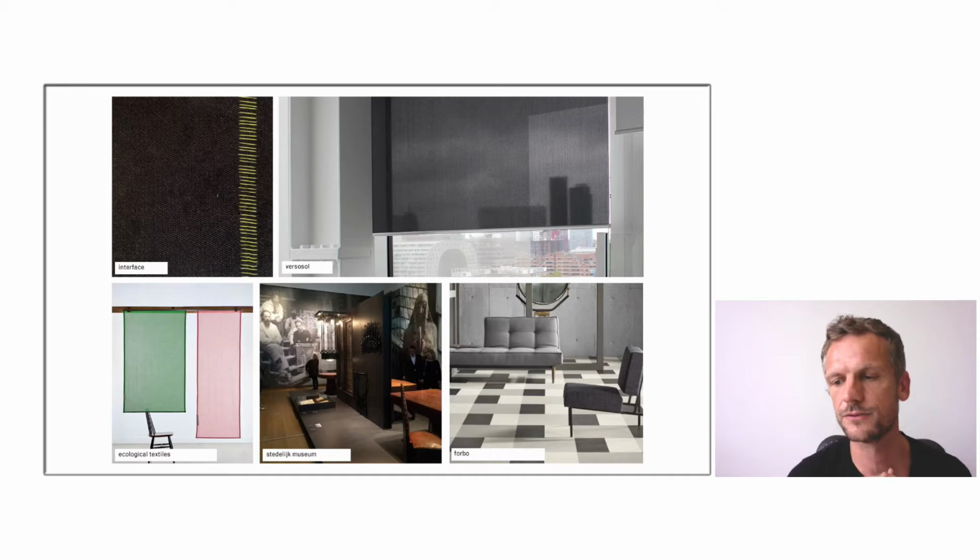And in the beginning, we just collected a range of materials. For example, Interface is a really big carpet factory. I think in Europe they produce 1,400 million square meters of fabric. Ferrosol, which makes screens for windows, turned out to have many leftovers. We have the big museum in Amsterdam, the Stedelijk Museum, a museum of contemporary art, and they had an exhibition, and we had 400 square meters of black MDF. And this is how we collected a range of mainly leftover materials from them.